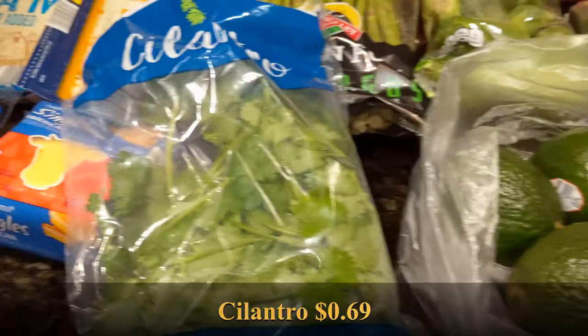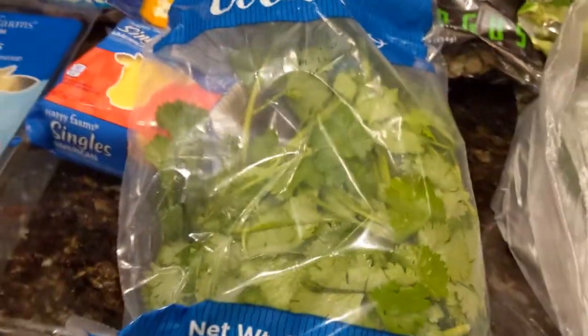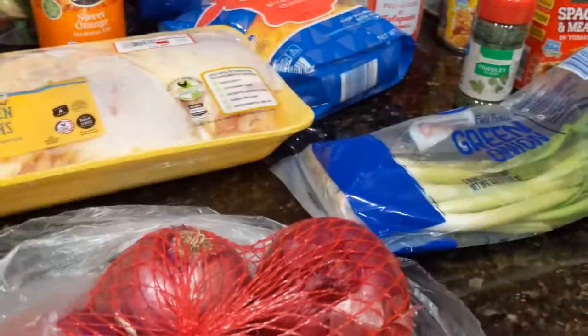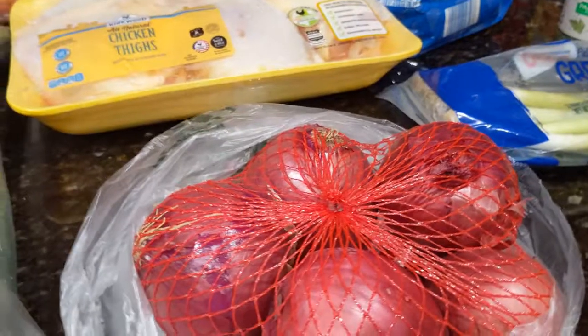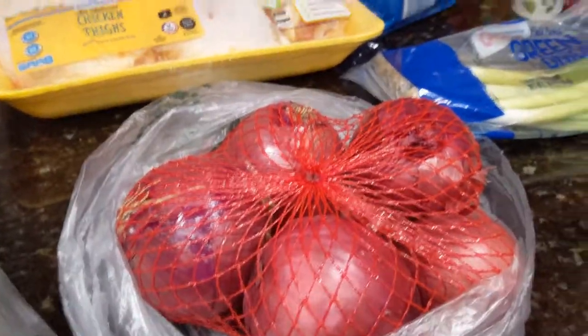I can't believe I forgot cilantro last week when I made guacamole. I knew it was missing something. It was the cilantro. So I got some fresh cilantro. And then I also use a lot of onions this week, so I needed another bag. And instead of buying yellow ones, I bought red onions, so the red onion can go into the guacamole.